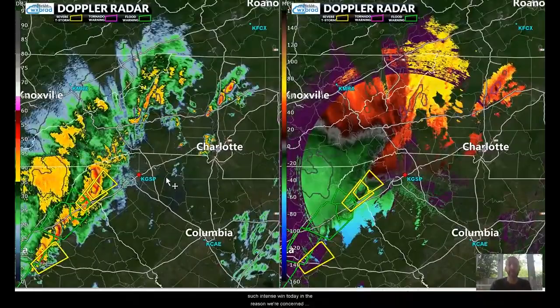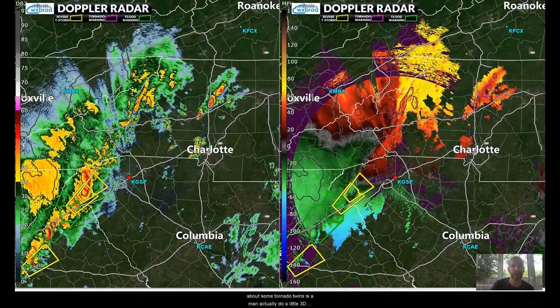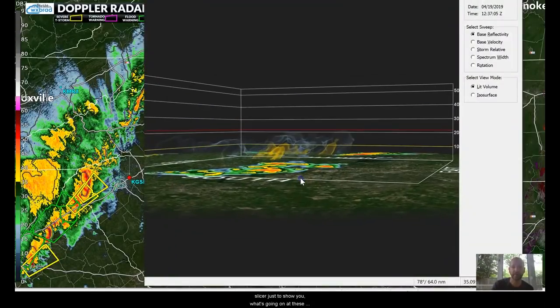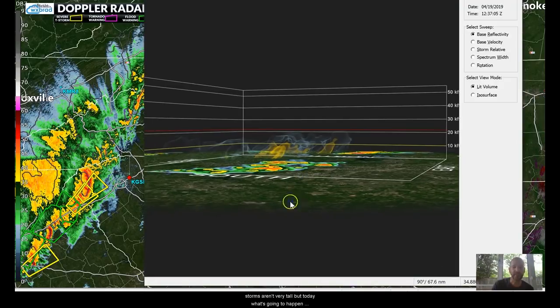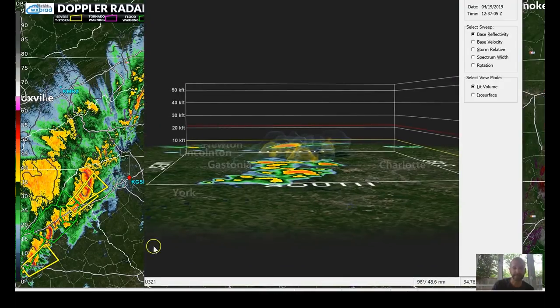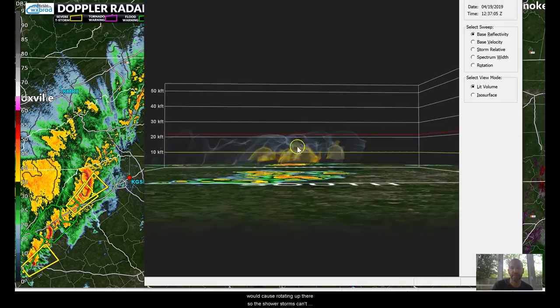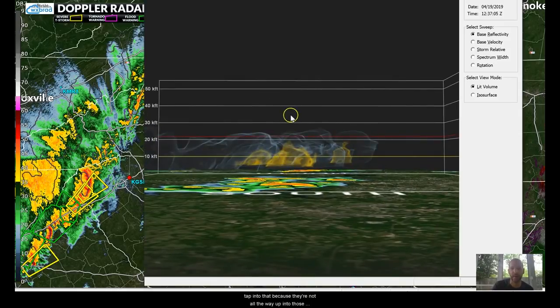Now, the reason we're going to see such intense wind today, and the reason we're concerned about some tornadic winds, is I'm going to actually do a little 3D slice here just to show you kind of what's going on. Now, these storms aren't very tall, but today I'm going to tilt this so you can see the heights. Down here at the ground today, we've got very strong winds coming in from the south and southeast. Up here around 10 to 15,000 feet, the winds are coming in from this direction. And then up here at around 20,000 feet, they're coming in from this direction. So as the storm builds up into this, the wind's actually changing direction with height, and that would cause rotating updrafts. So these shallow storms can't tap into that because they're not all the way up into those higher levels.